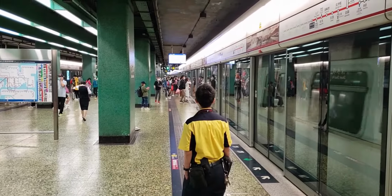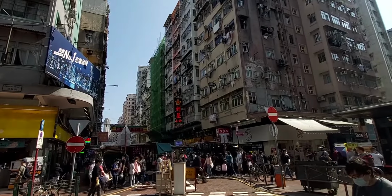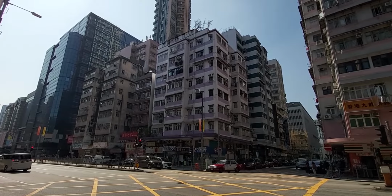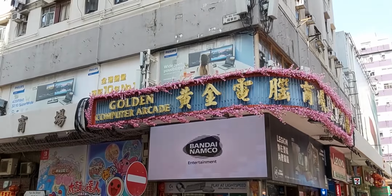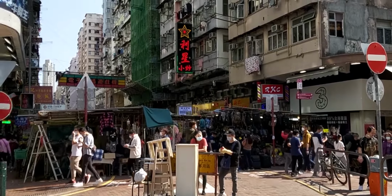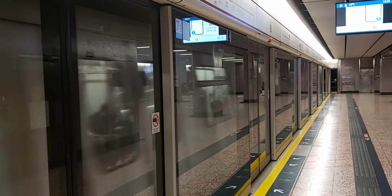Although Sham Shui Po district is the poorest in Hong Kong, it is one of the densest and most vibrant neighborhoods in Hong Kong. Sham Shui Po has many lively street markets, electronic outlets, fabric stores, restaurants, and food vendors. It is famous for Golden Computer Shopping Arcade for bargain electronics and accessories. Sham Shui Po means deep water pier in Cantonese, named so because the water here was deeper than the beach at Cheung Sha Wan. The train then arrives at Prince Edward Station, an interchange station with the Kwun Tong line.